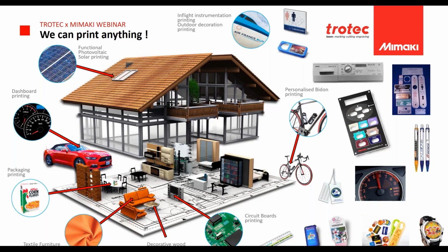So from a dashboard in your car, to cornflakes packaging in this case, textile even, so we can print textile. And also Trotec has a textile cutting machine. You see the table where we have wooden printing, circuit board. So all around you, you see examples of what can be printed with LED UV.